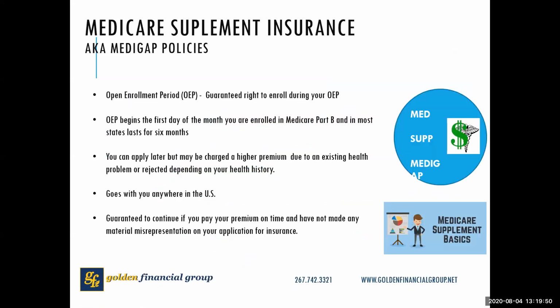Okay, so when can you go to open enrollment? It's a guaranteed issue during your open enrollment period. I'm going to show you a slide in a little bit that will give you a visual of when you can enroll. You can enroll 3 months prior to your 65th birthday and 3 months after. Those are the times where you are guaranteed to get into one of these plans without any medical underwriting, and you can't be denied. You're automatically in there at that point.